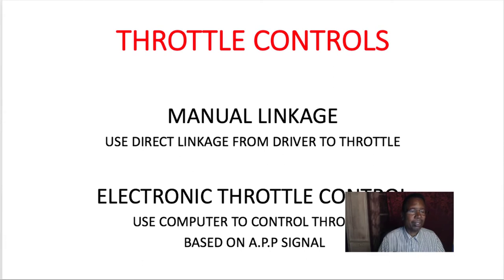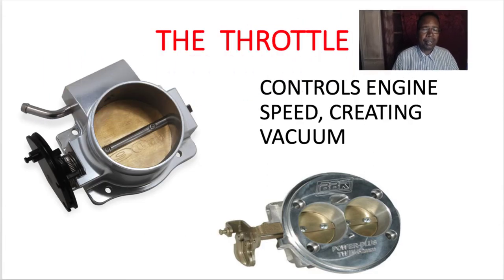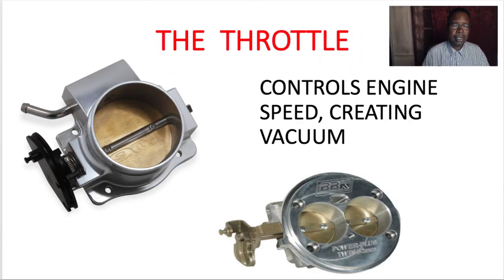Electronic throttle control. Electronic throttle control uses a computer to control the throttle based off the APP signal, external pedal position signal. I'll show that later on. But here's a throttle. It's a basic all carburetors, all throttle bodies, all cars. The throttle controls the engine speed.